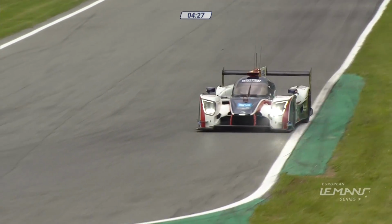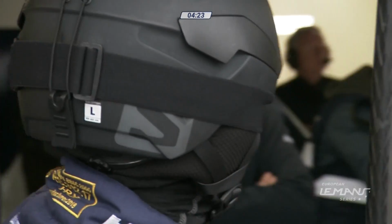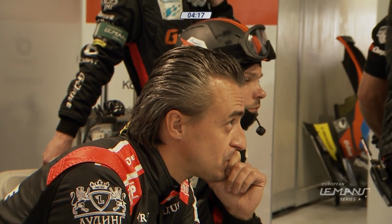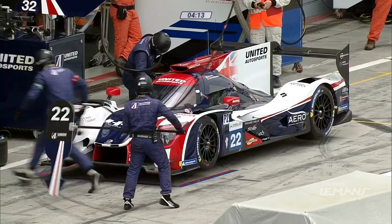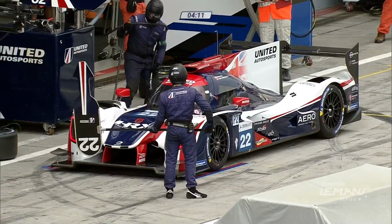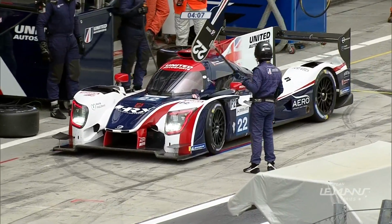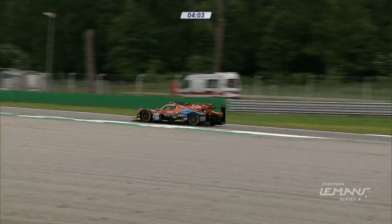Trouble for the number 22 car. After that off-track moment, Felipe Albuquerque has not registered a time and has pitted the car. So let's wait and see what happens with that car. Nicolas Lapierre still leads. Paul-Loup Chatin still second. Jonathan Hirschi goes third for Graff in the 39 car. They're separated by half a second. Then we get Arjun Maini in the RLR car in fourth. Nicolas Jamin fifth. Those five separated by just under a second.